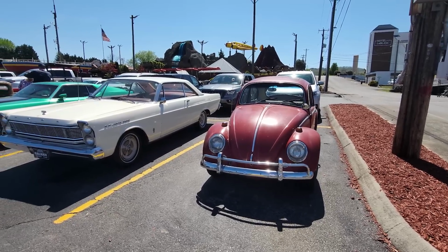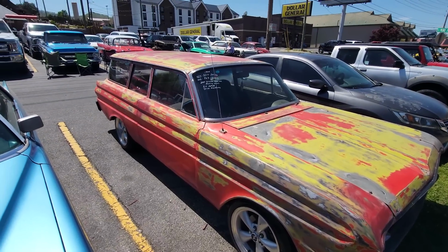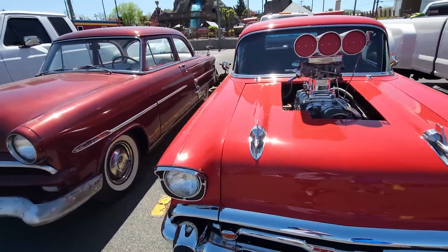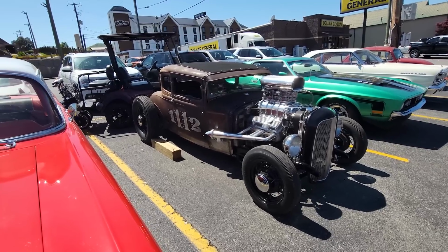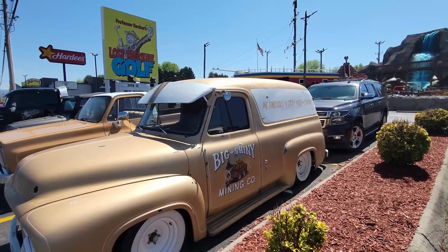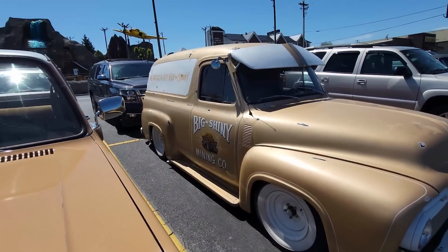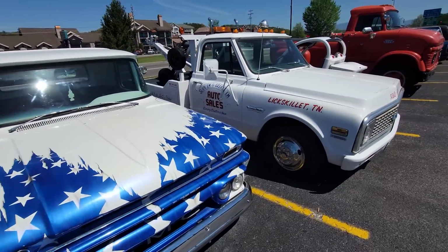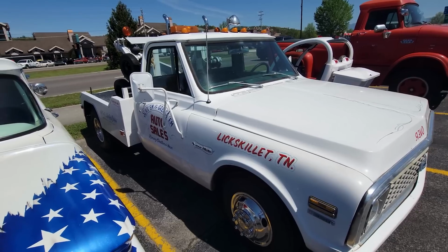Now we're over here by Professor Hacker's, and starting to look pretty good. Check out this Nomad. So we have the big shiny mining company. We find gold in every nook and cranny. It's an old panel wagon here, an old delivery truck. Very patriotic GMC. That's a nice old tow truck. Stick 'em and grease 'em, auto sales. Stick them and grease them, right?